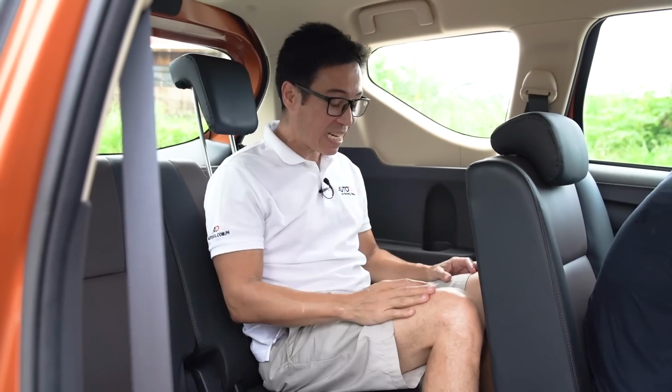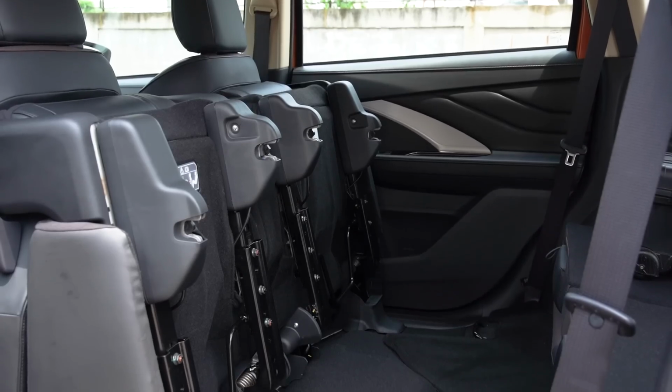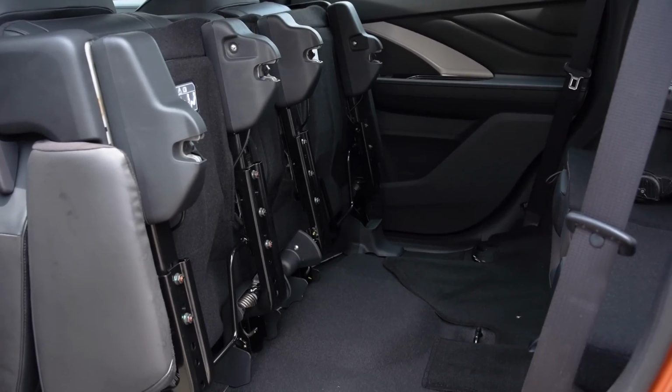Now in the third row, as you would guess, not much space. Really, it's kind of tight. But the good thing is the second row does slide forward if you ask nicely enough. Also back here, you've got bottle holders and a 12-volt socket. But the beauty about being in these seats back here is that the second row tumbles forward, so ingress and egress is really not a problem.